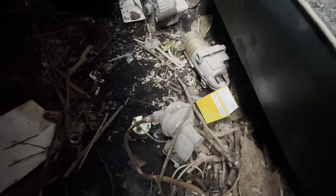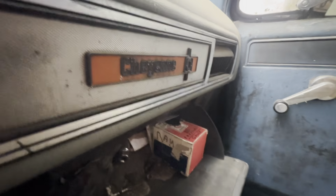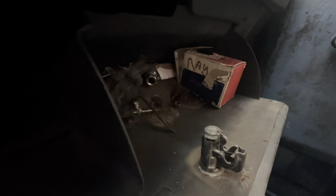What else do we have? This is an empty box. Looks like we got an alternator, little starter, fuel pump, and a lot more sticks. Oh, finally, this is a Cheyenne. Sweet. What do we have in here? Little oil pressure gauge. Awesome.